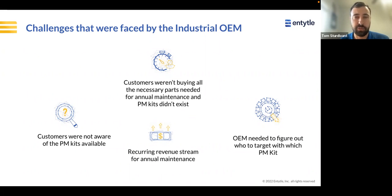And then the other challenge was they wanted to set up a recurring revenue stream. So by creating annual preventive maintenance kits, they're able to set up this structure so they could drive a recurring revenue stream with their customer base. So these are some of the key challenges faced by the OEM and things we had to overcome as we start to create these and roll these out to their customer base.